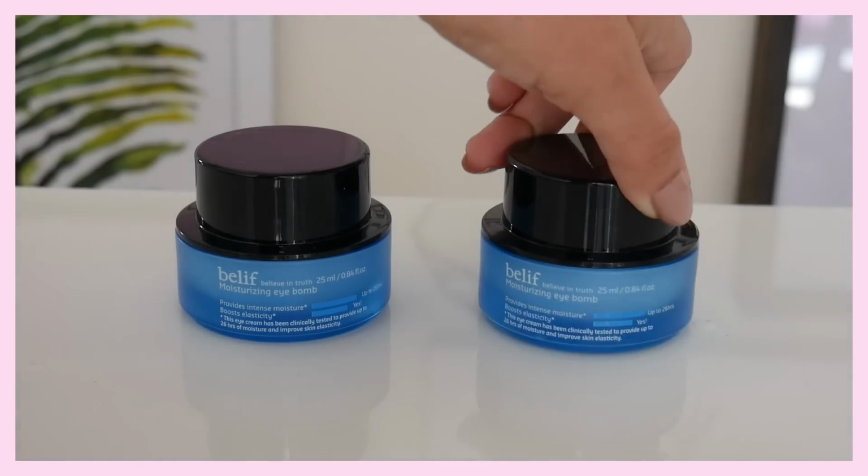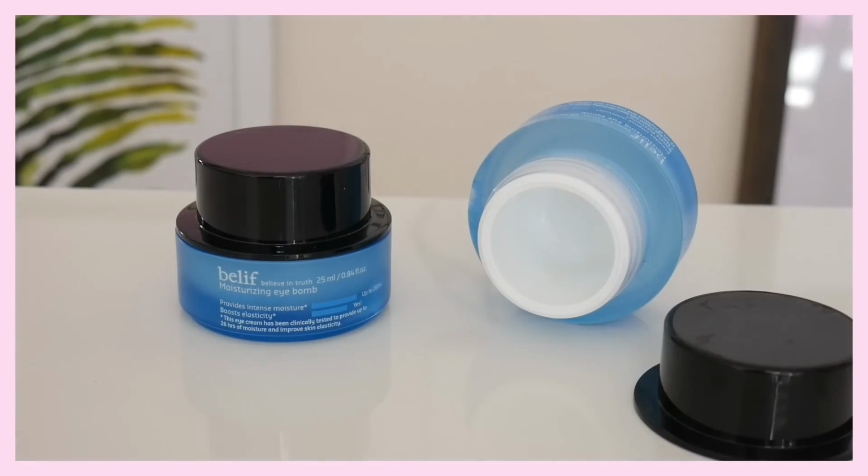I've actually gone through one tub of this already, and this is the Moisturizing Eye Balm. You want to find a good balance when it comes to your eye cream. You don't want something so heavy that it congests the eye area and causes milia, but you also want to find something that has enough body to stick to where you're going to apply it. So this is that perfect middle ground for me.